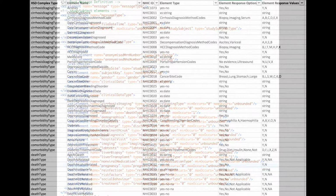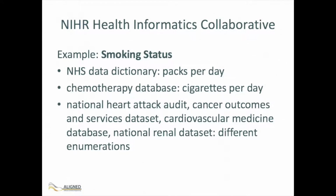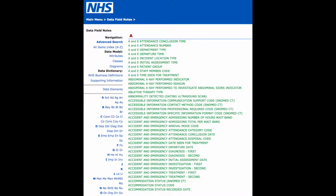XML schema were generated for data transfer between the sites, and the catalogue was able to generate Excel spreadsheets for documentation. One of the main problems with sharing data amongst healthcare providers in the UK is that each site may record their data points differently. Here, the catalogue provided another useful feature, allowing each site to document their own variations and details of any transformations required to translate data from one format into another.